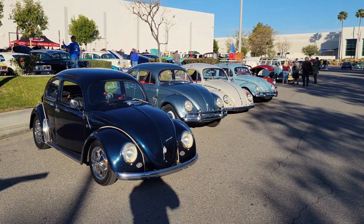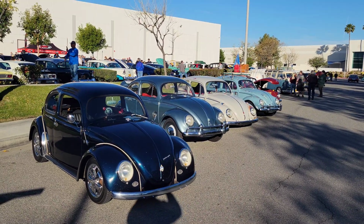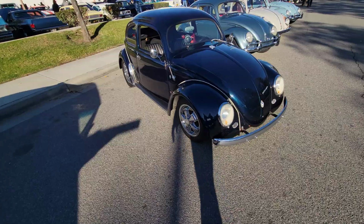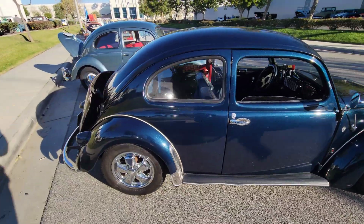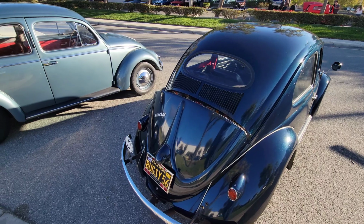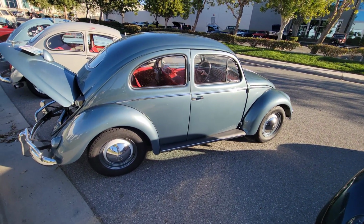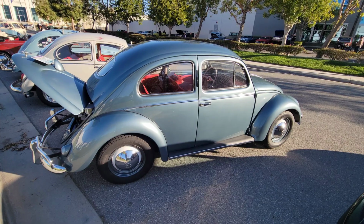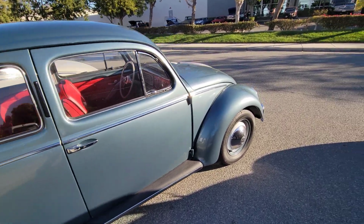Hi, you guys. We're here now. Let's take a look at some of the stuff here. This guy was here when I got here. Oval window. It's got a lot of weird stuff on there. Here's the 54 we drove in.